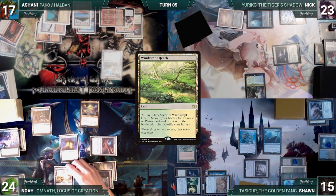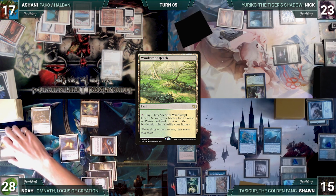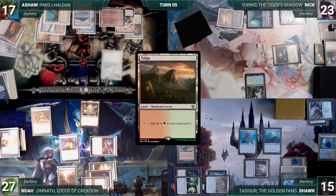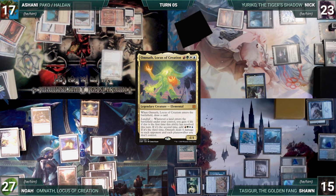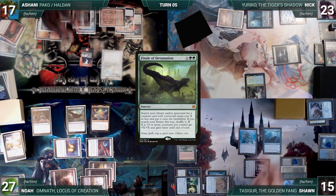He plays a Windswept Heath for turn. Omnath triggers, and Noah gains 4 life. He cracks his Windswept Heath, pays a life, and fetches up a Taiga onto the battlefield. Omnath triggers, and Noah adds 4 mana. He casts Finale of Devastation, where X equals 2. Nezahal triggers, and Sean draws.